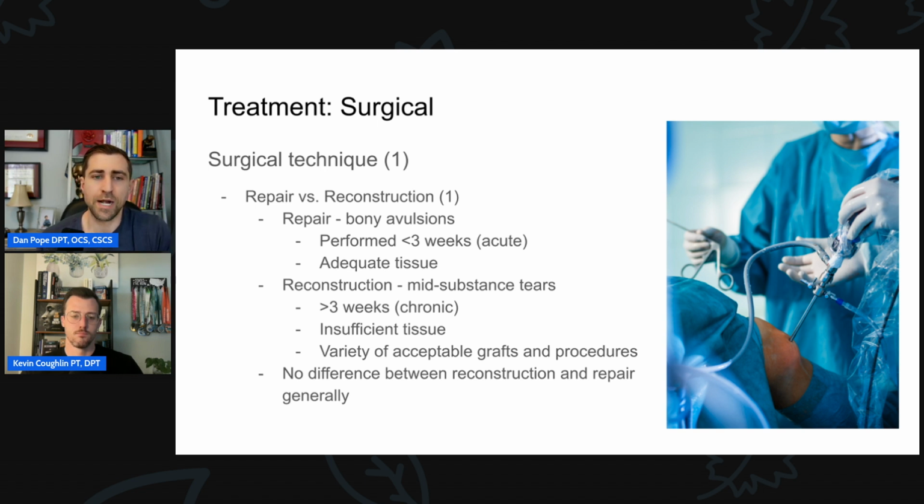There's also a variety of acceptable grafts and procedures, just like we learned with the MCL. And there's no difference between reconstruction and repair generally from an outcome perspective. So it's not like you're pushing early for that repair, like, oh, you just had the LCL injury, need to get the surgery done right away. If you wait a little bit longer and you have to reconstruct it, doesn't seem to change your outcomes, right? Just that the type of surgery you get is probably going to depend a lot on the individual.